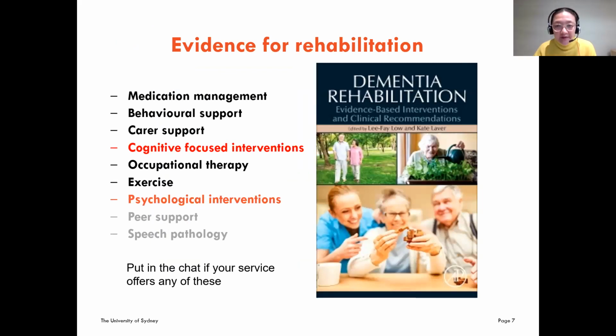As I said, there's growing evidence for rehabilitation. Kate Lave and I edited a book which came out at the end of last year on the evidence. I can't go through all of it today in the short time I have with you. We already heard about occupational therapy and exercise. I think you've probably heard lots of talks about behavioral support, medication management, including cholinesterase inhibitors and deprescribing, for example. So I'm not going to talk about those, or carer support. I'm going to talk specifically as a psychologist about cognitive focused interventions and psychological interventions.